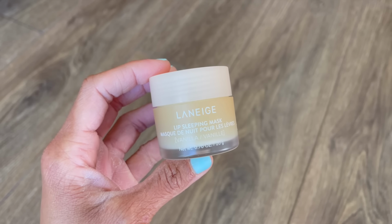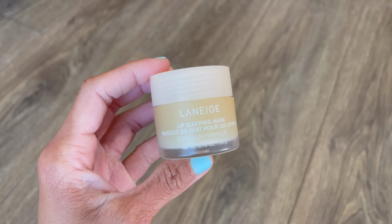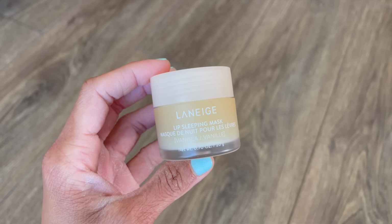I also went ahead and made another classic Ishani repurchase. If you guys have been here, you know the story. This is the Laneige lip sleeping mask in vanilla. I am absolutely obsessed with this lip mask. I use it every single night. This is what keeps my lips hydrated. It keeps them crack, chap free, at least for the most part.